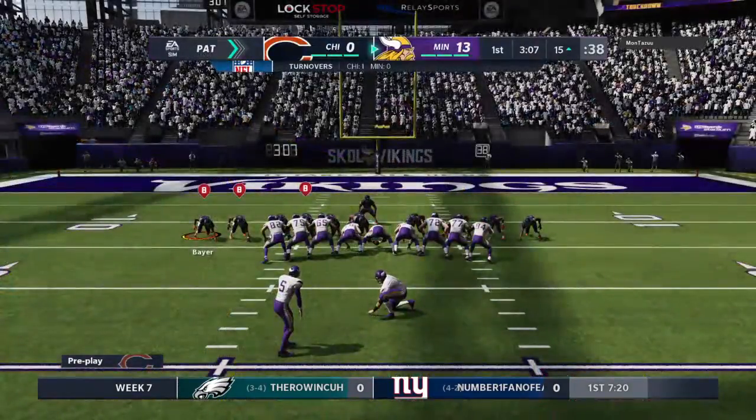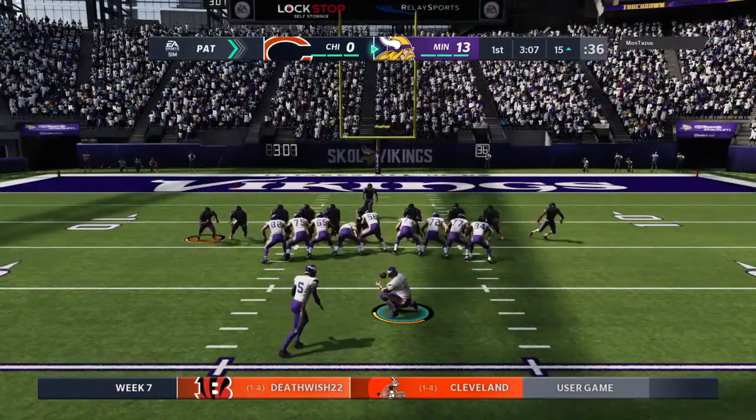And this defense looking like they have come to play, the pick six. And just like that, it's 13-0 early on.